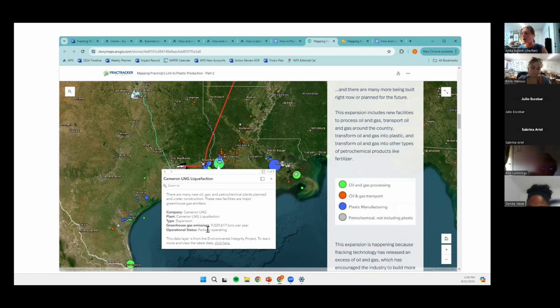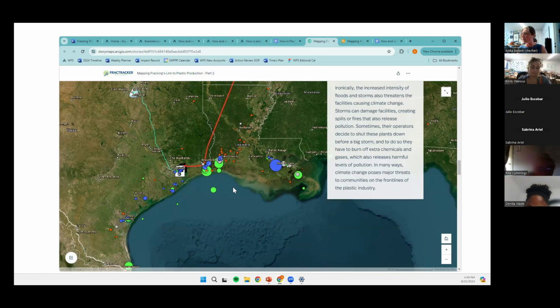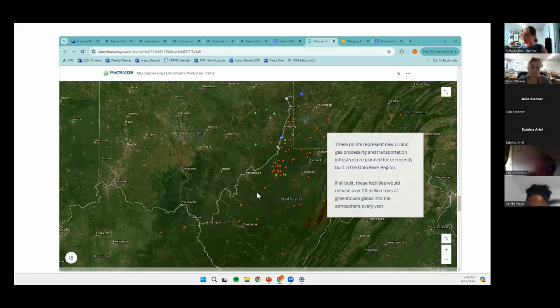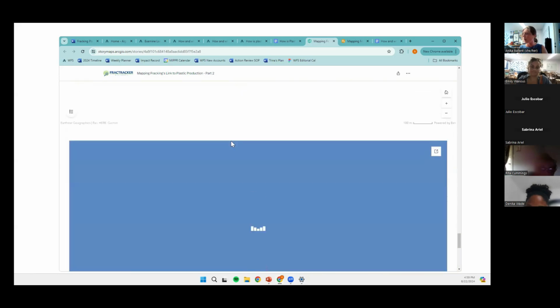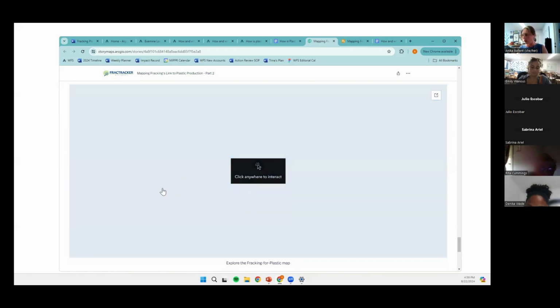including how much greenhouse gas emissions they're predicted to have. So the size of the bubble actually corresponds to the amount of emissions, and the color corresponds to what type of resource it is. So then once they go all the way down to the end of the story, it will have them sort of explore more through these buttons here. And then at the bottom, the full map comes up where you can interact with it further.